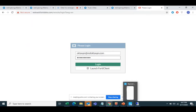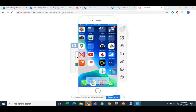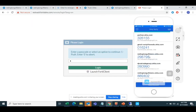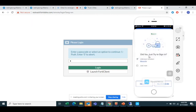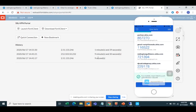Before I do that, I will also connect my mobile so that you will be able to see. Now I will try to log in. Here it is asking to enter the passcode or select option 1 to continue, 0 to abort. Of course, if you click 0, it will abort. I'll click 1 to continue, and when I do that, you can see it is asking whether I am trying to log in, and this is unknown information. There is no information about where I am trying to log in from, and if I select yes, it's me, it should be logged in automatically. Here you can see now it has logged in.